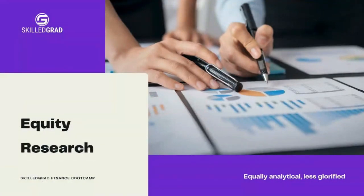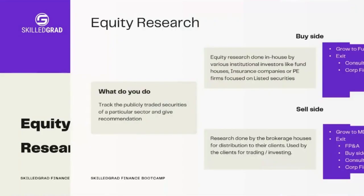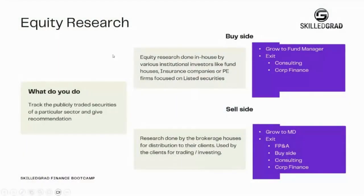Okay. Now, the next profile, obviously, a lot of people would know about it, but I will quickly talk about it. This is analytical, or you do similar kind of stuff that you do in investment banking. I'm just comparing the middle office there and the middle office here. So you do the same kind of work, but this is less glorified or less known compared to investment banking. It is still well known, but compared to investment banking, it is less. Now, in equity research, what you will typically do is look at publicly listed securities and analyze them, and the ultimate objective is to give out a recommendation or put money into that.